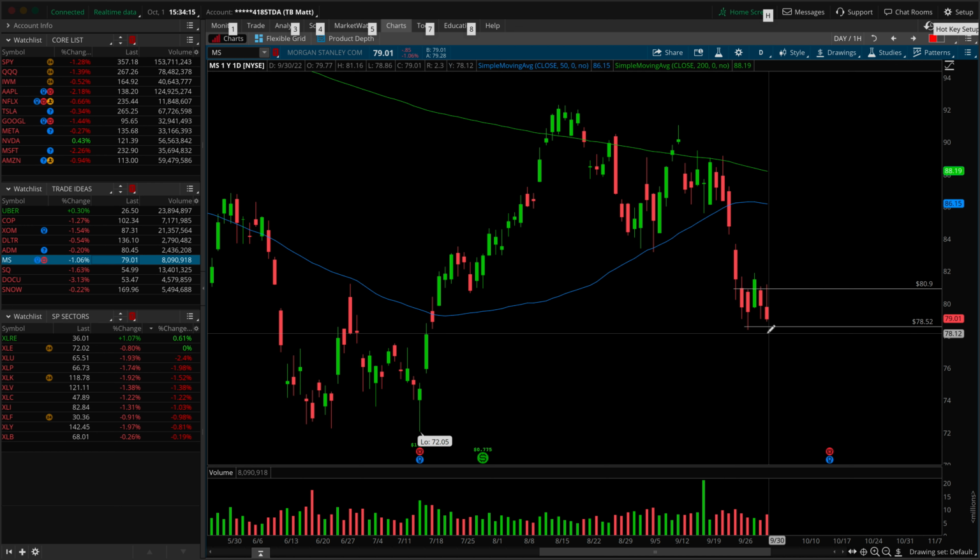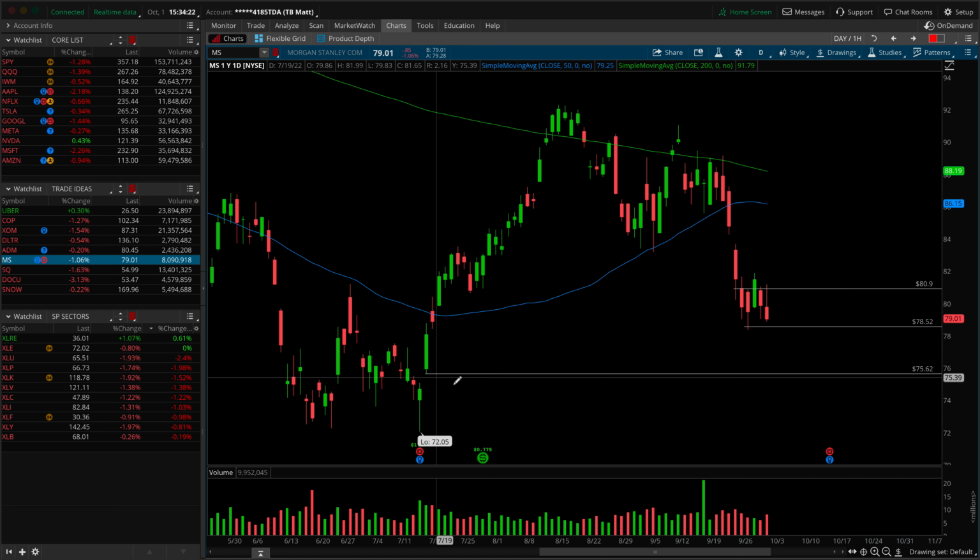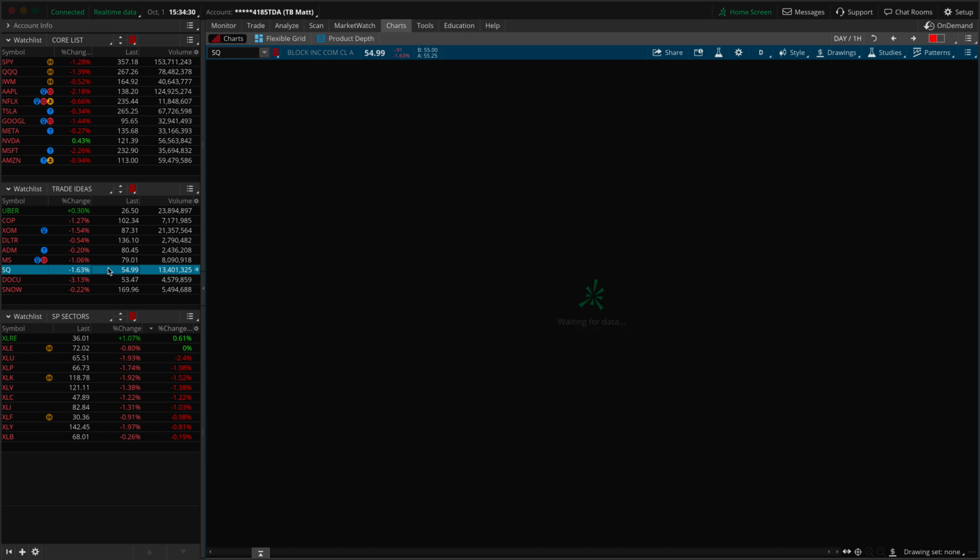I can't quite tell from this perspective, but regardless, a breach of 78.50 gets us bearish into, probably I would say you would want to start looking at your 75.62. There's a little gap down here, right? So that would want to become the target, and that also makes sense from a measured move perspective. That seems certainly reasonable from a bear flag outcome.